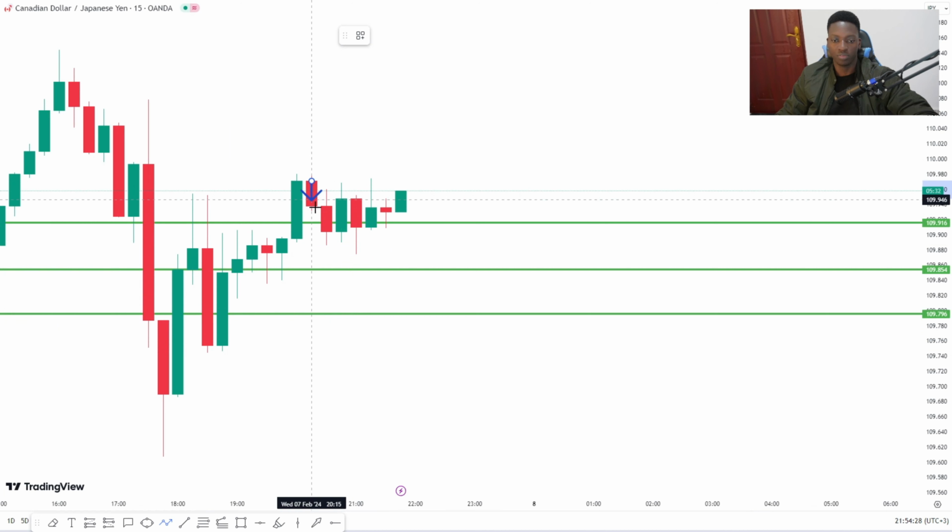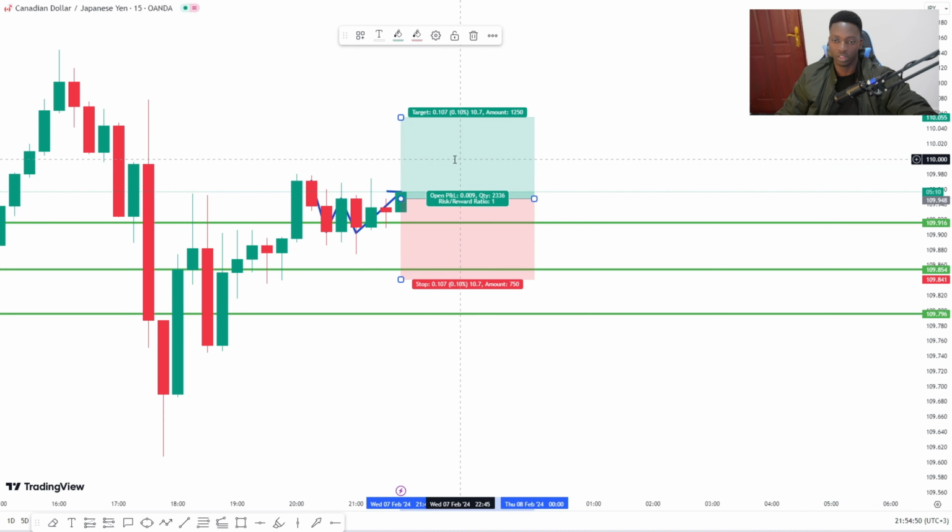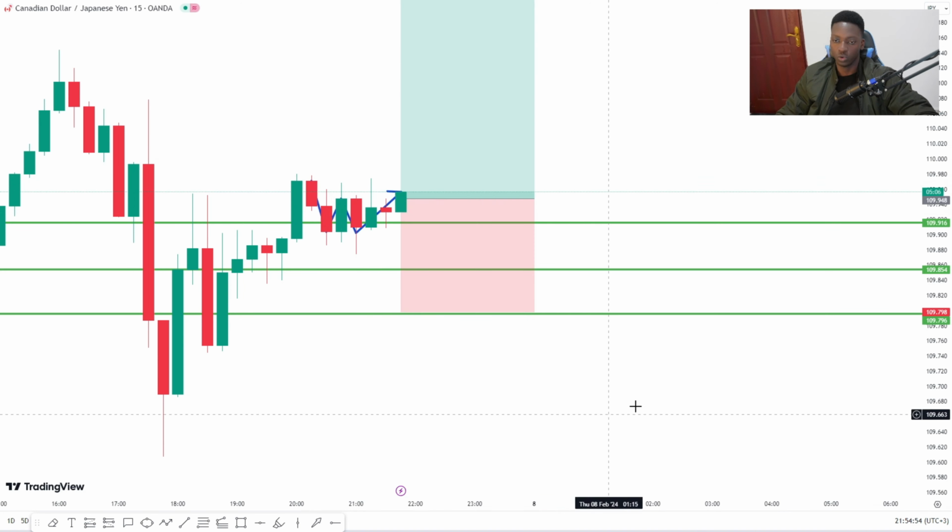Like here, we do have a W pattern, but again, I'm not trying to trade today simply because the previous day was not bullish. But this is ideally how the pattern looks like. So when it comes and closes above here, I'll be taking my buy entries from the neckline of that pattern with a risk to reward ratio over 1:3.